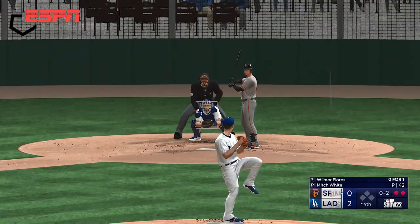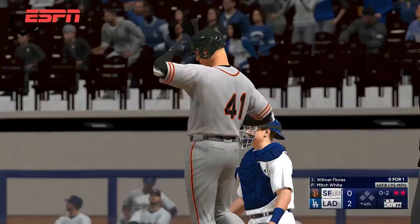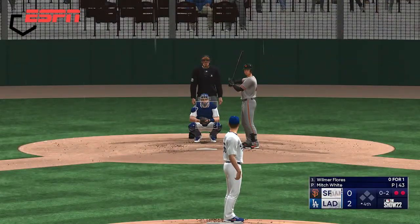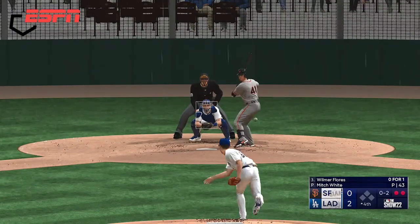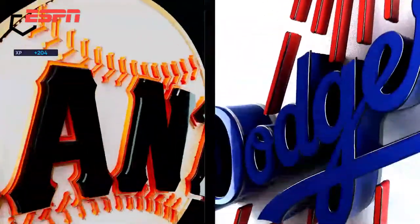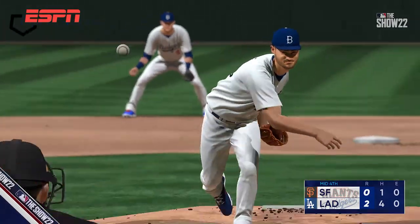Righty delivers. Fought off, foul. You could see he was trying to stay back long enough to handle the off-speed pitch, but just a little tardy on the fastball. Cut on and miss, struck him out. And he's down on strikes for the second time today. Giants down in order, and they're down 2-0.